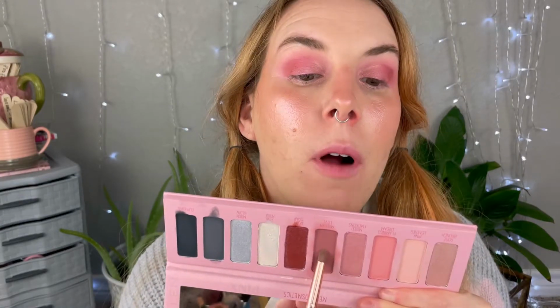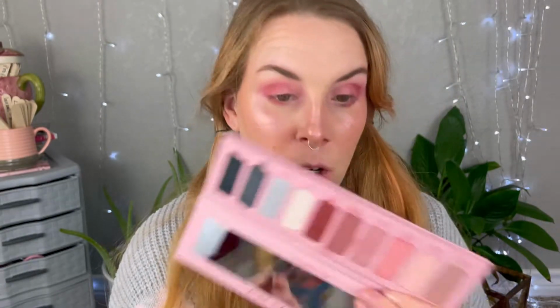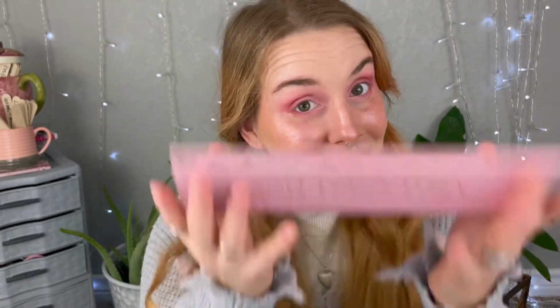Just there. And on the inner corner, Rosé Brunch. On the lower lash line, Modern Love mixed in with Pink Leather. Okay, there is the Millennial Pinks palette.